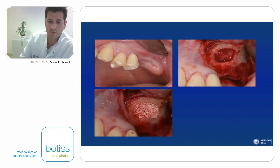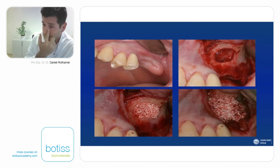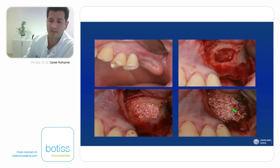We know today that we can use bone substitute material only for the sinus grafting, but when we go outside the ridge contour, it's recommended to use bone substitute material in combination with some autogenous bone to increase the biological potency of this graft. So this is cerabone only in the sinus cavity, and in this situation, an additional graft of cerabone with 20% autogenous bone for the lateral augmentation.